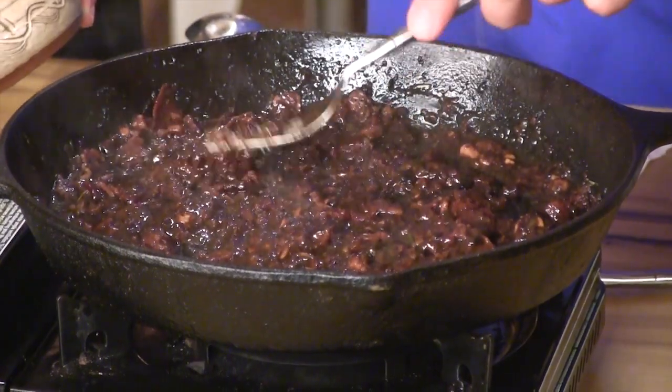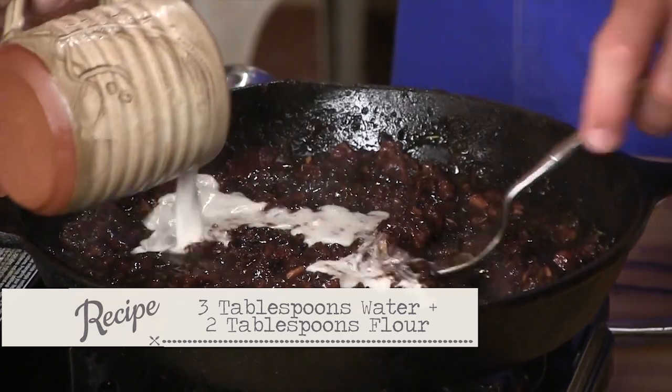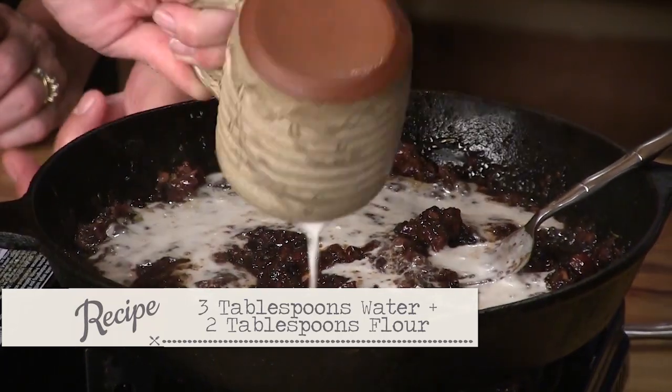Let's take about 3 tablespoons of water, which we already have in a cup, and 2 tablespoons of Weisenberger flour. Go ahead and mix that in there. Okay, we've taken our flour and water mixture, put it in here. We're going to thicken that up.